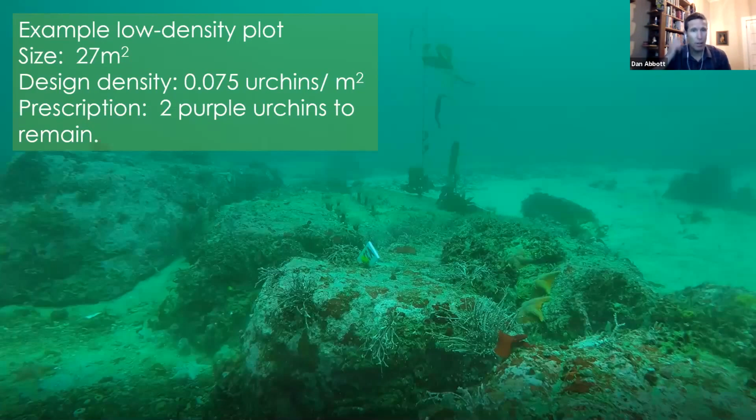Here's just a quick example of one of those plots. On this whole rock, the target density was to get it down to less than 2 purple urchins on the whole rock. And we did have a little bit of growth.